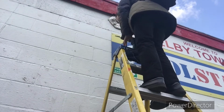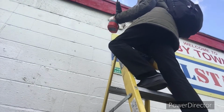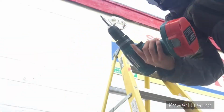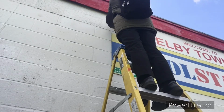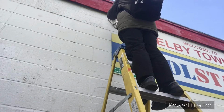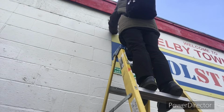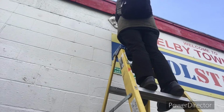Oh man, I can't get it down. The back plate might have to... I don't want to keep the back plate up though. It's only held on by three screws, so I need to get a different drill bit. Got a different drill bit. Now let's continue. Oh shit. One screw. Oh my god.